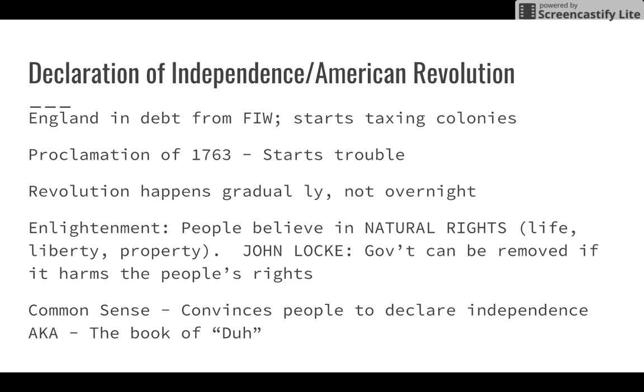Now we get into the American Revolution. All right? The war that made America was the French and Indian War, the FIW. England goes into debt. England is always in debt. England goes into debt and looks to their very profitable colonies to bail them out. The colonies balk at this, and this is where the trouble occurs.